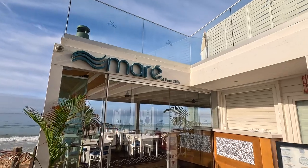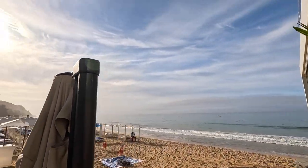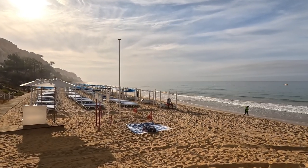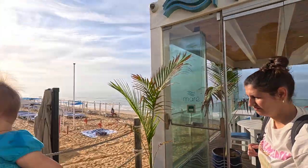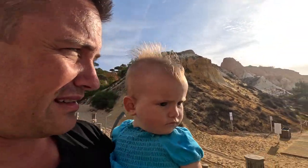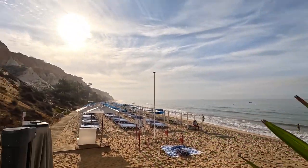Mare is one of the resort's signature restaurants and bars, which sits right on the beach. I mean, can you really think of a better setting than this? Well, it was a long ways to come down and just look. It was. But we're gonna be coming down later. This looks really nice. And these are all for the guests staying at the Pine Cliffs.